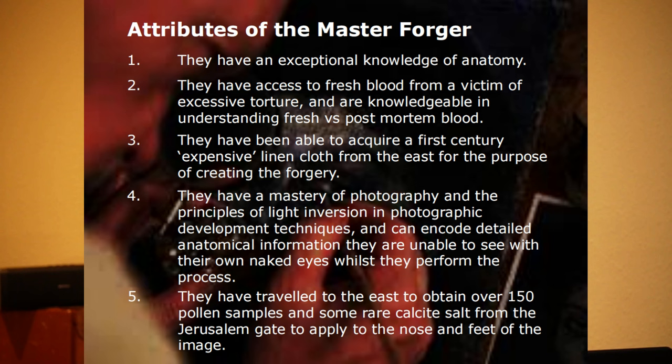They've got a mastery of photography and the principles of light inversion and photographic development techniques and so on. They can encode detailed anatomical information that they can't even see with their own naked eye. They've travelled to the east to get those wee pollen samples just to sprinkle on it, and in 700 years' time they'll fall for it, all those gullible people in the 20th century.